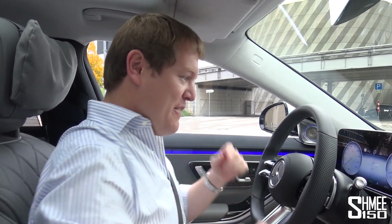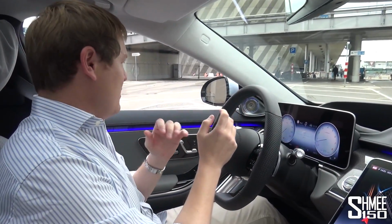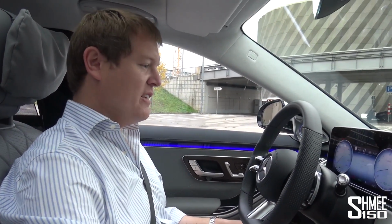And similarly, the sun visor blind at the back, when you have that up, if you put the car into reverse and look over your shoulder, it then automatically lowers it. This car knows everything. There are so many sensors, attention assist, detectors, everything that just knows exactly what's going on. And this is before, like I said, we've even started to drive.